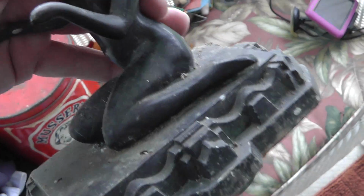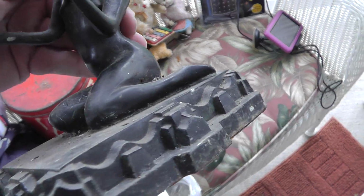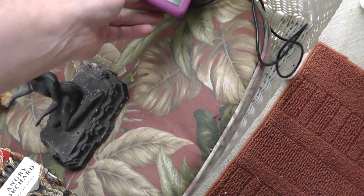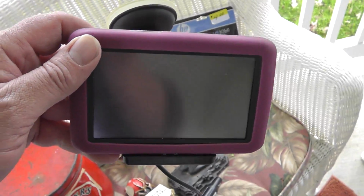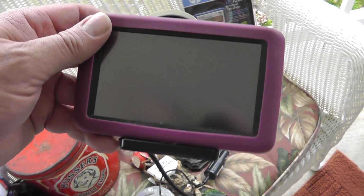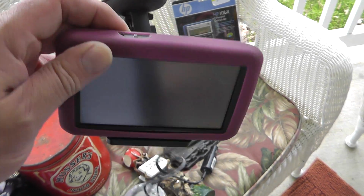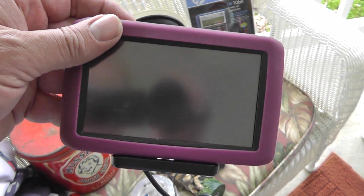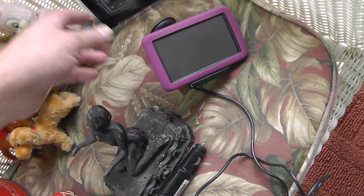Little Art Nouveau, not very well done. Looks like she was supposed to be holding a dish or maybe an ashtray. I don't know. I got it for $1. My wife spotted this one, $2, the, what is it, Magellan GPS. Didn't think it would work, but got in the truck, plugged it in, and it works just fine. Can't beat that for $2.